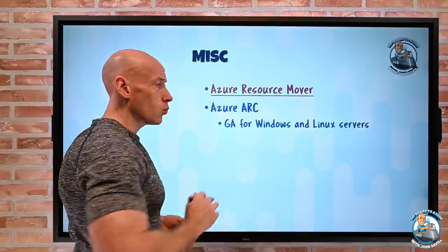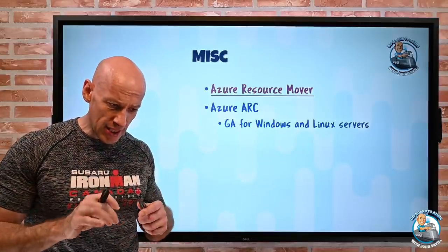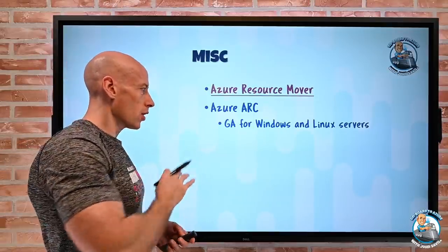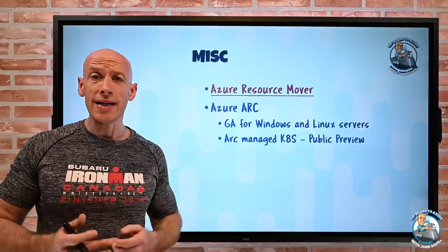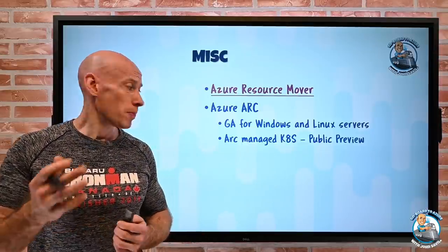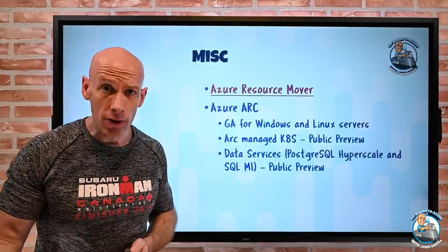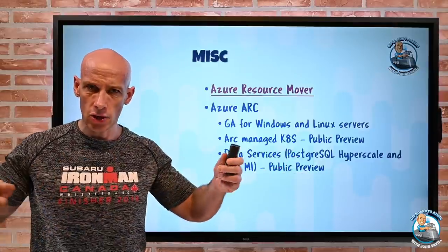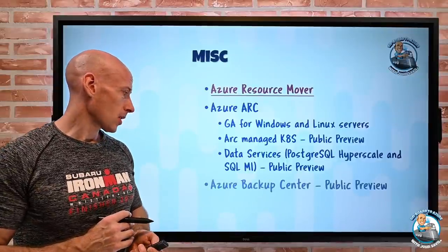So they GA'd Windows and Linux server management. So that's bringing all those capabilities, the change tracking, the patching, the backup, the monitoring, etc., to those. Still in public preview is the Kubernetes management for Azure Arc, which powers data services. So again, now in public preview, Postgres SQL Hyperscale, that's the multi-instance sharding of the data, and SQL Managed Instance.